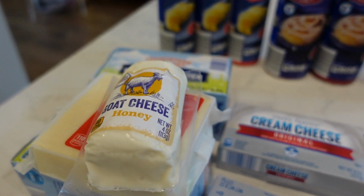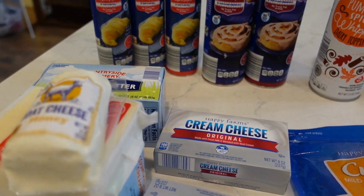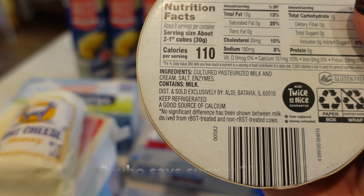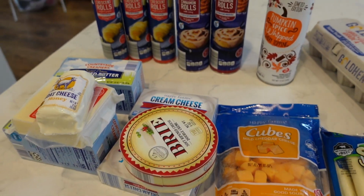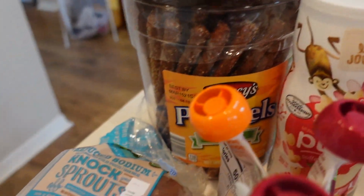So I wanted to go ahead and make a cheese tray with crackers and fruit and vegetables while I'm preparing Thanksgiving Day supper, because I don't want anyone to be really, really hungry before, you know, we eat or anything. So I picked up this brie. I'm gonna be making a homemade cranberry sauce to pour over it. I don't know why, but it sounded really good to me. And then some strawberries that we needed for the house.